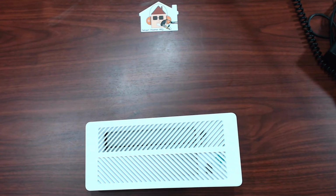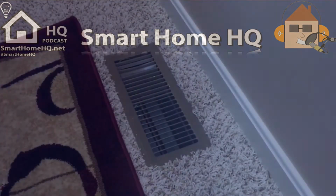I have 2 of these units. I went ahead and recorded one beforehand just so I can show you guys how it is installed and what it looks like when you're adding it to this SmartThings application.